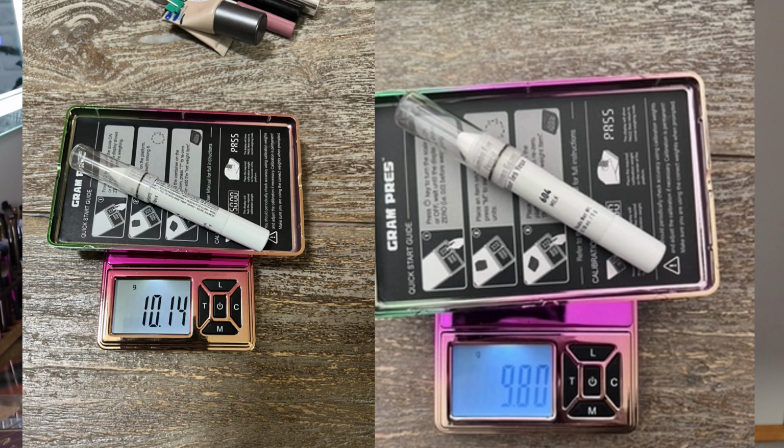This weighed 10.14 grams of product when we rolled it in last month. It weighs 9.85 grams of product this month, 0.29 grams of product used in the last 30 days. I've largely been using it as inner corner and brow bone. There has been a couple of days, 2 days to be exact, when I used it in tandem with the blues and greens in here, just to get use out of it, not because I needed it to make those pop, but that is where we're at with that product.